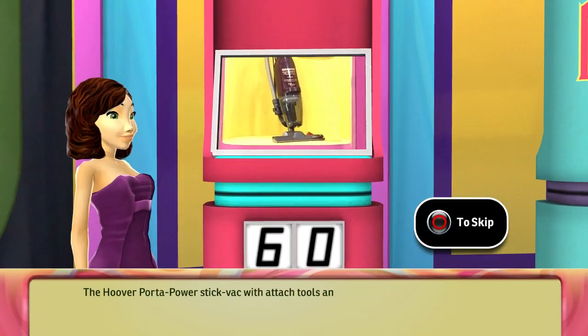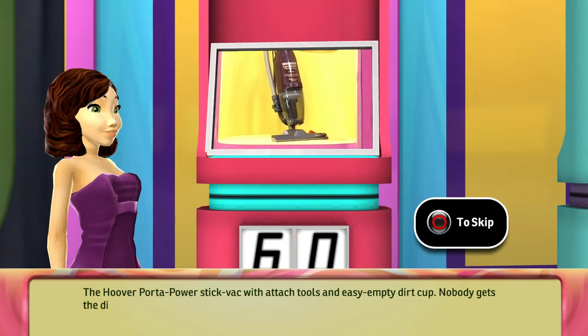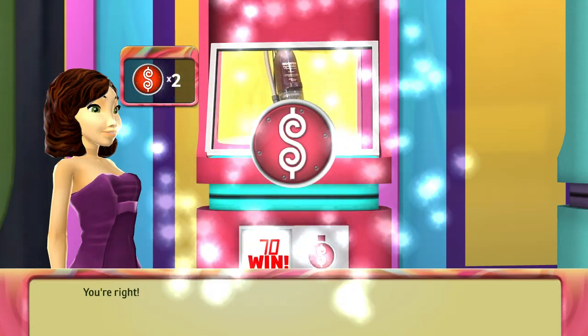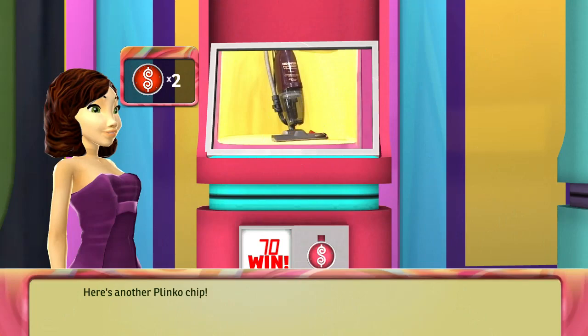Stick vac with attached tools and easy empty dirt cup. Nobody gets the dirt like Hoover. Nobody. Is the right or the left number the correct number in the price? You're right. Here's another Plinko chip.